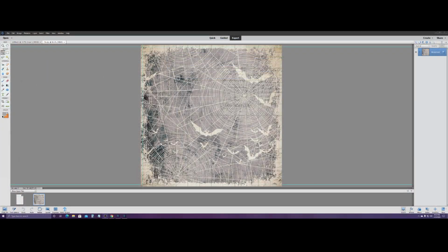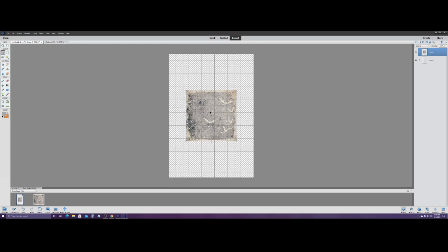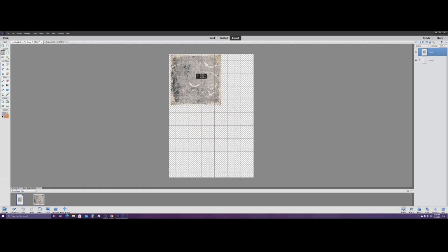Okay. All right, so here we are in Photoshop. Here's the paper. I'm just going to go to Image, Resize, and then instead of being 12 inches, I'm going to do 7.75 and hit OK. And then I can drag it onto one of my 13 by 19 sheets and drop it in the corner.